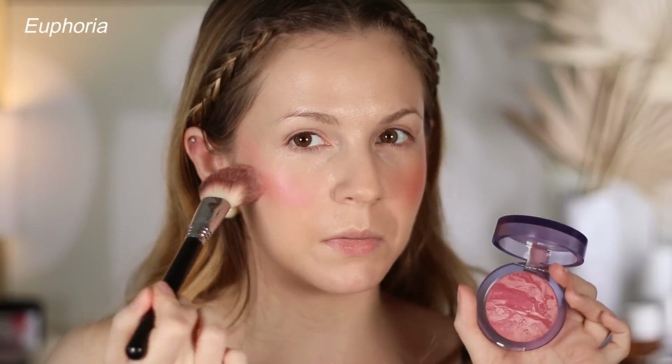Oh, definitely more pinky. I'm seeing some almost berry purple in there. My application is not great, I feel like, but I'm thinking of these less as a standard blush application, more as literal swatches that happen to be on my face because I want you to see the color. This one definitely has more of that, it's almost purple. I think this would be really pretty on a medium skin tone. I don't know if this shade is perfect for me.